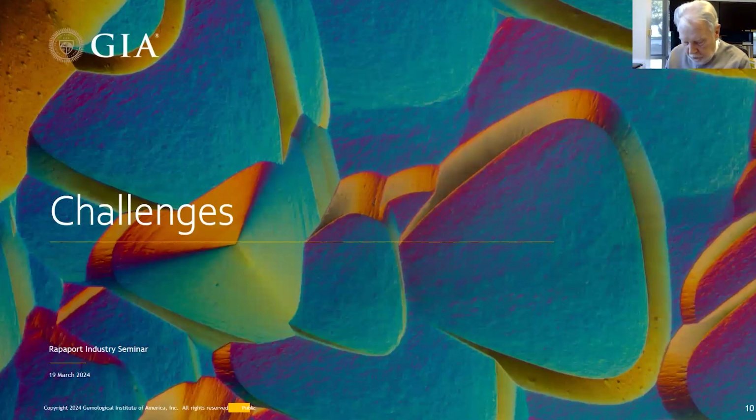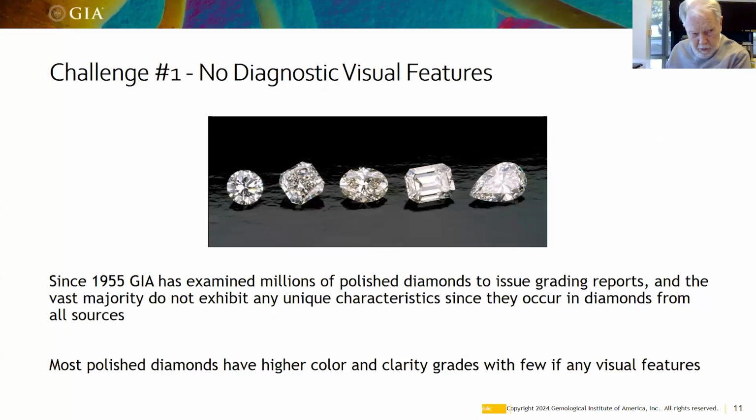So what are the challenges for origin determination for diamonds? The first is that, in contrast to colored stones, diamonds really don't have any diagnostic visual features of their origin. We've been issuing grading reports since 1955 on millions of polished diamonds, and the vast majority do not exhibit any characteristics that are unique, because they occur in diamonds from all geographic origins. And of course, most polished diamonds have higher color and clarity grades, so there are really not many visual features to look at. In contrast to colored stones, which have rather unique features you can see under the microscope, gem diamonds do not show those types of features.